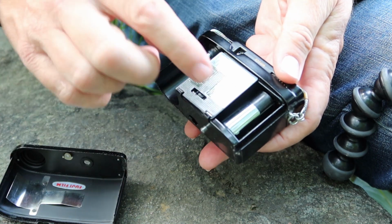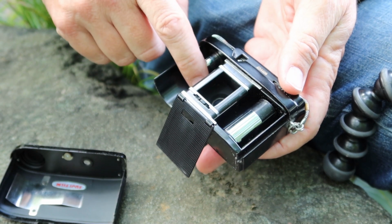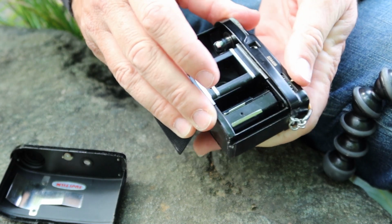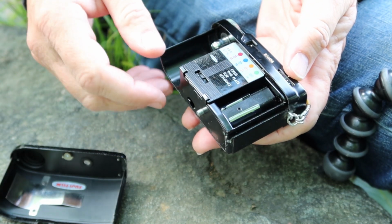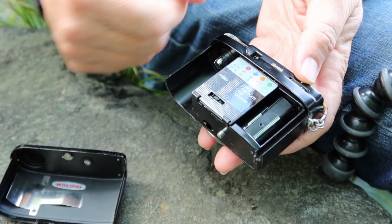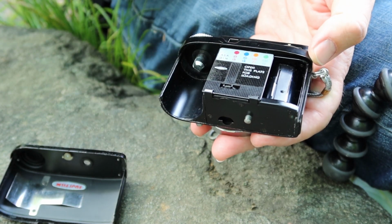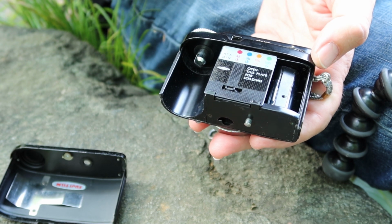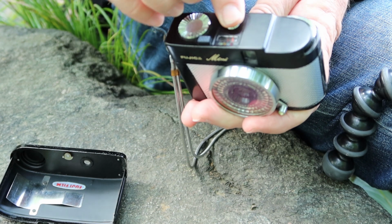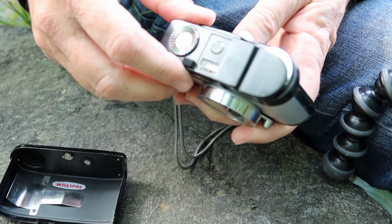And here we have the film pressure plate, which you have to fold down in order to load the film. You simply drop the film cartridge here, stretch the film across the way, and feed it into the take-up spool, and close this. On the top here you see a range of colors, and this is how you adjust for the film speed. What you do is you take note of the speed of the film you are loading, and once you know that, you simply turn the knob on the top so the orange needle lines up with the appropriate color.